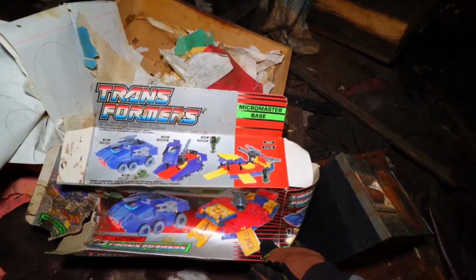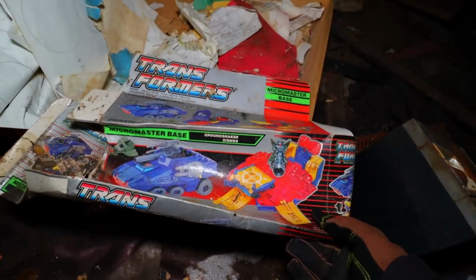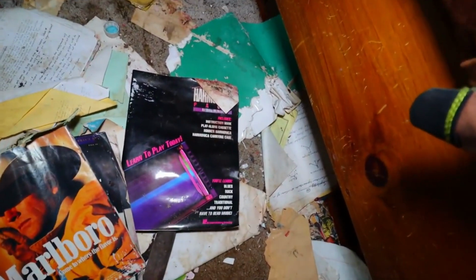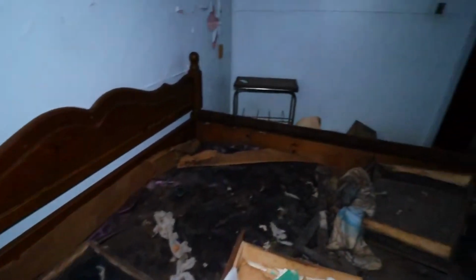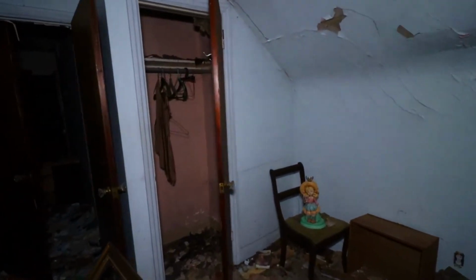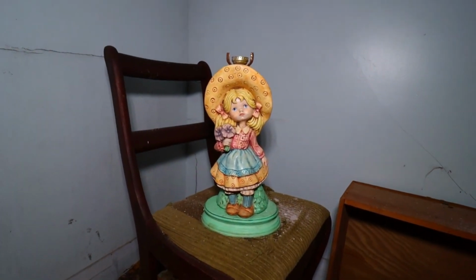Look at this. Transformers Micro Master Base. I almost thought I said master something else for a second. Harmonica book. Old Marlboro ad. Right. I always found this lamp to be very creepy. I don't know why. I just don't like it.